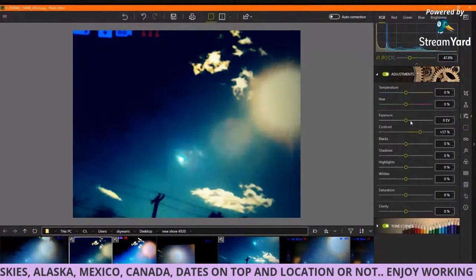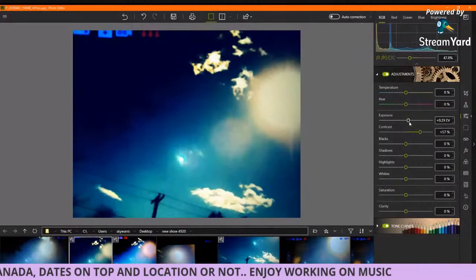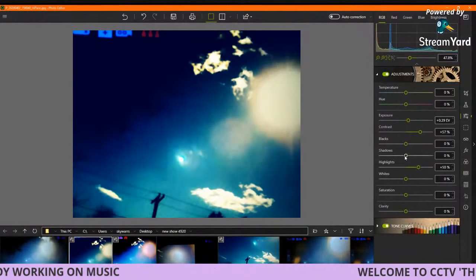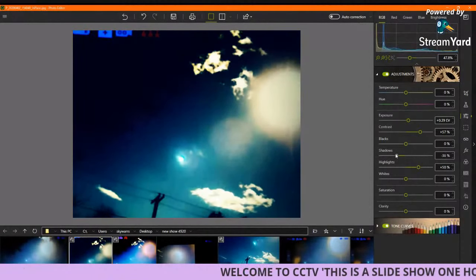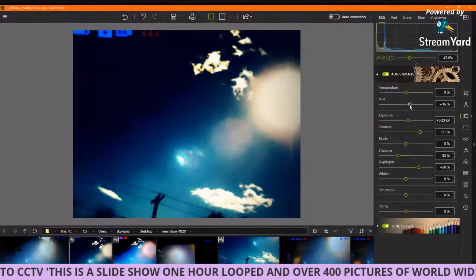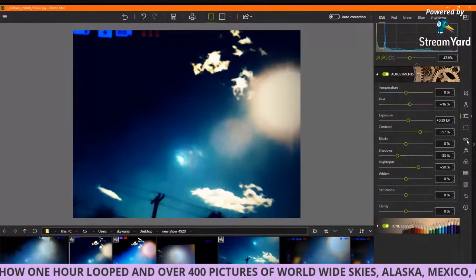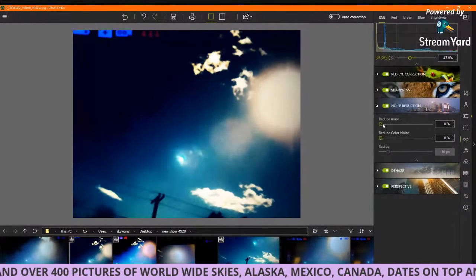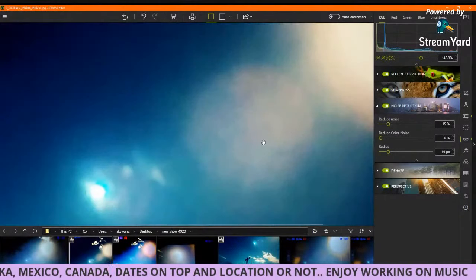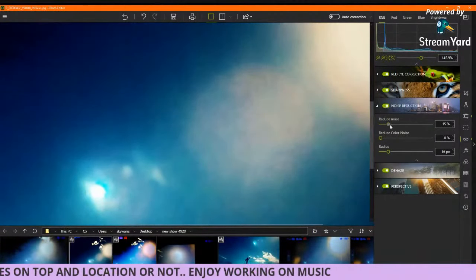I'm going to contrast it. I'm going to turn the lights on. I'm going to highlight it. I'm just telling you what I'm doing on the slide. I'm going to add a little shadow. A little shadow. I'm going to throw a little red hue. I'm going to go to the dehazer. Reduce some of the noise. Make it smoother. Watch it get smoother.